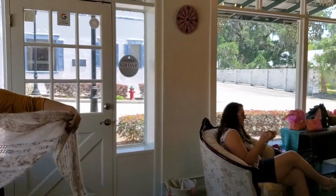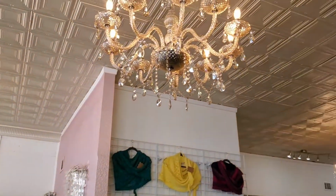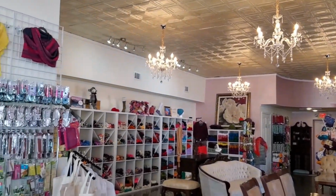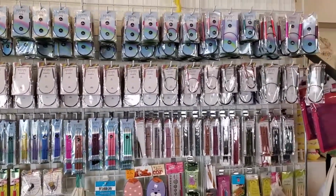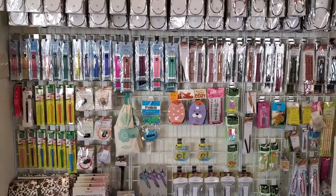Yeah, reasons and food. They all know I'm all about, look at these chandeliers. Beautiful. She did the entire build out of this store herself. Okay, we'll get to the yarn, but let's look at the notions. She's got like everything here. Needles, crochet, they do not discriminate against anybody.